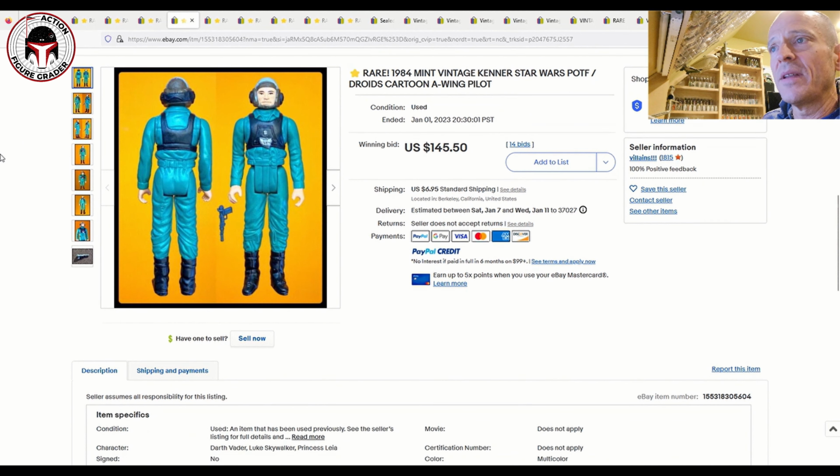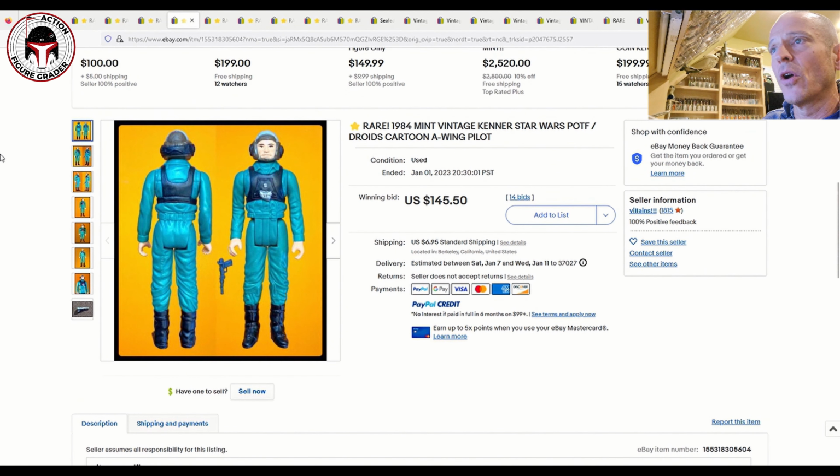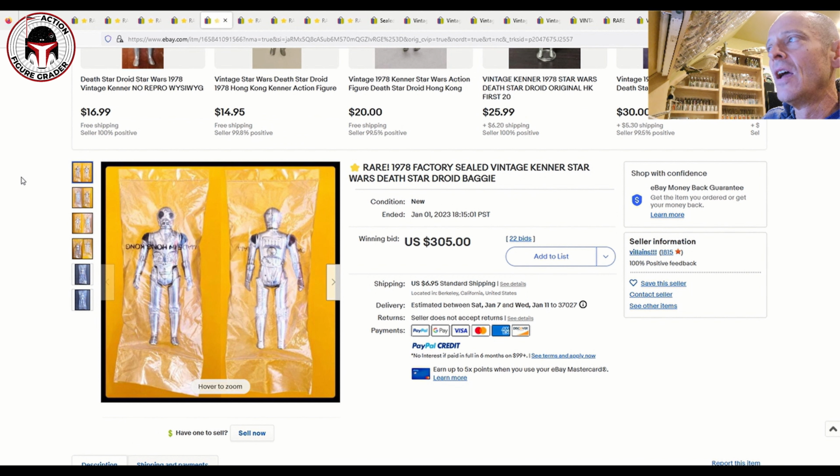I'm assuming that weapon is not a repro. I don't know that for a fact, but it's always hard for me to tell some of those weapons. I don't know them nearly as well as I probably should, but I'm sure that some of the guys over at 5 Idiots Talking Toys could look at that photo immediately and tell you if it's fake or not. But $145.50 took that one home.